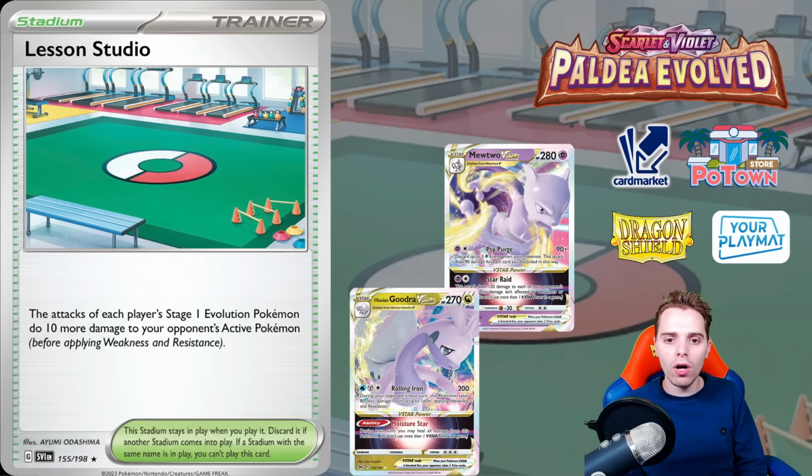Let's just say Goodra is slapping for 200 with Rolling Iron. Sometimes that's a little bit short of knocking out basic V Pokemon. Slapping for 210 would sometimes be a little bit better, so you could test that out in a deck like this. Also, Mewtwo V-Star is capped at 270 damage output, which is just super awkward. With Lesson Studio, you can get all the way to the 280 number, which is very magical for sure.